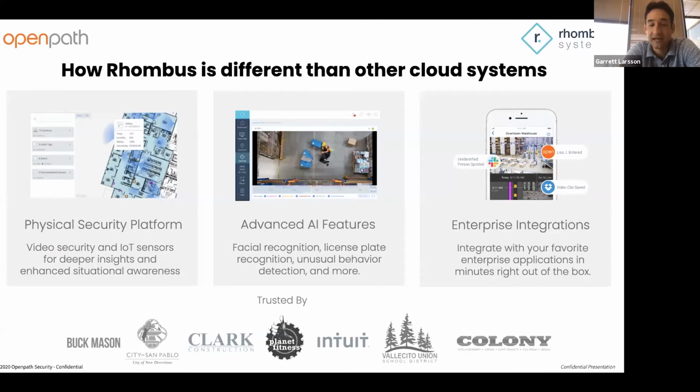And then lastly, and as Kieran was talking about a little bit too, is this notion of enterprise integrations. We want to work with best of breed solutions like Openpath. And so we really go out of our way to make sure that we are a fully integrated solution and that we work with the other cloud solutions you have, such as Openpath or maybe Slack for notifications. So we really want to make sure you get the most out of all the solutions that you already use. And then of course we have customers, kind of like Openpath, across numerous verticals, whether it be education, construction, multifamily housing, all kind of the same verticals that we work within.